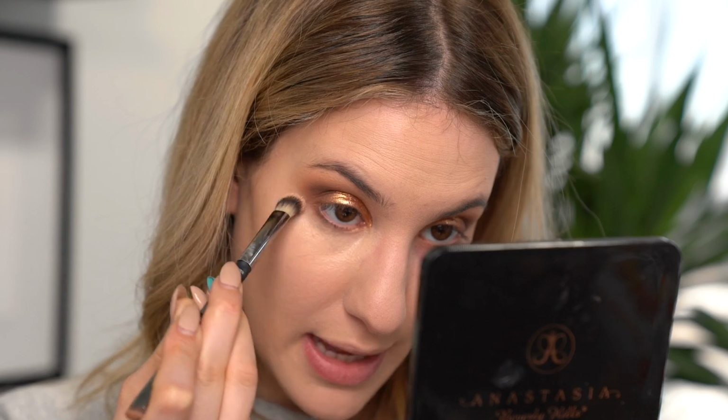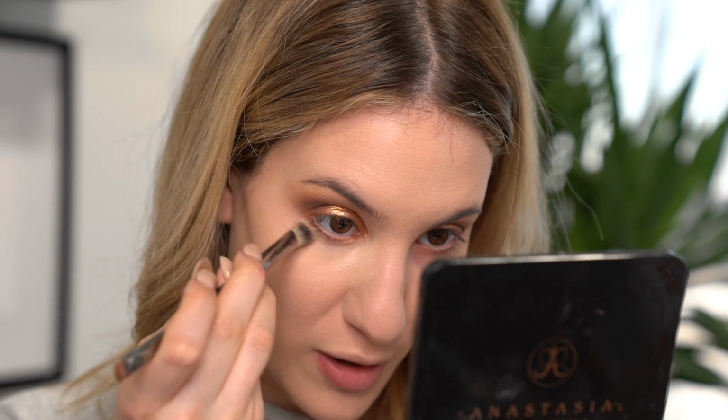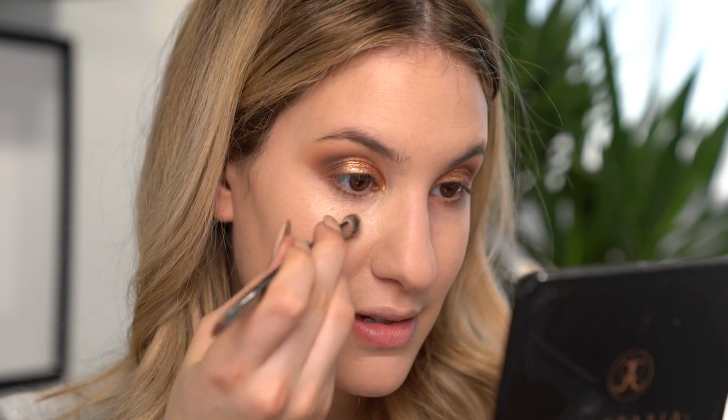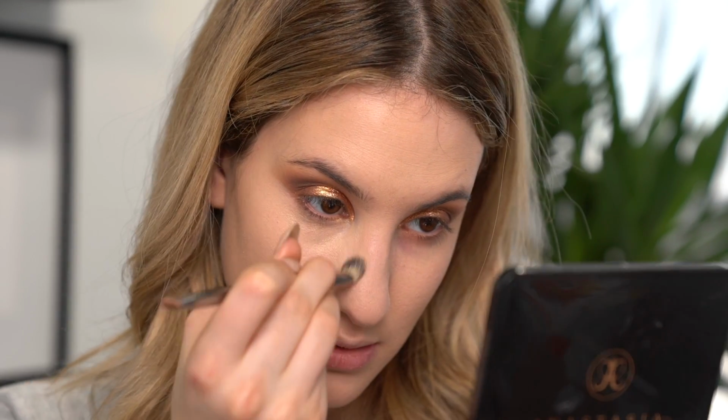So I'm actually gonna blend this out a little bit with the brush. I don't remember the last time I blended concealer out with a brush, but it seems like it's working really well with this formula. I applied a really small amount. It's actually covering up really well. You see how red and purple my under eyes are, this totally got rid of all of that darkness.